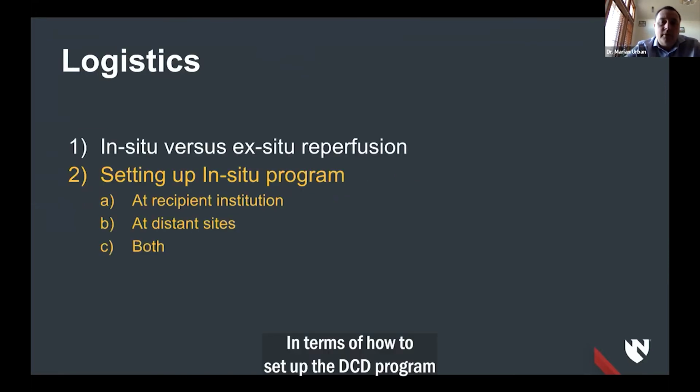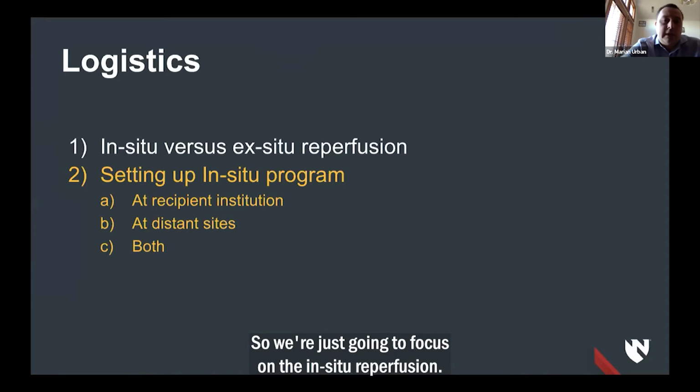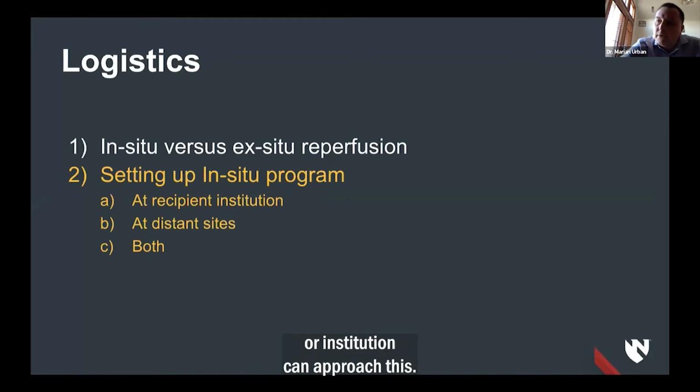In terms of how to set up the DCD program, we all know the DCD grafts can be reperfused either in situ or ex situ, but this is a discussion for another time. So we're just going to focus on the in situ reperfusion, and essentially there are two ways a program or institution can approach this.